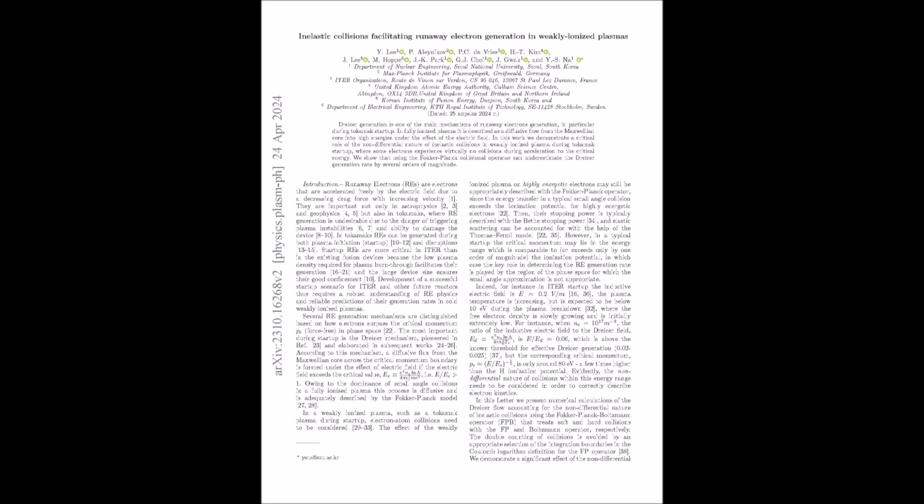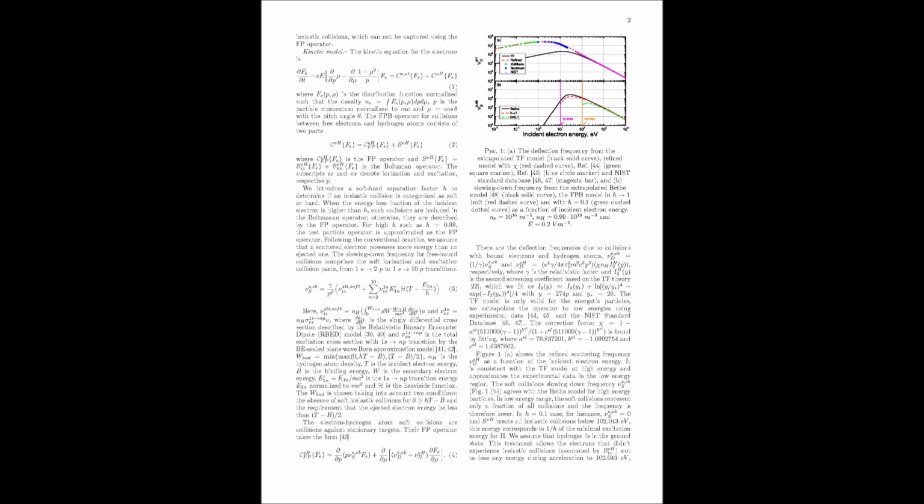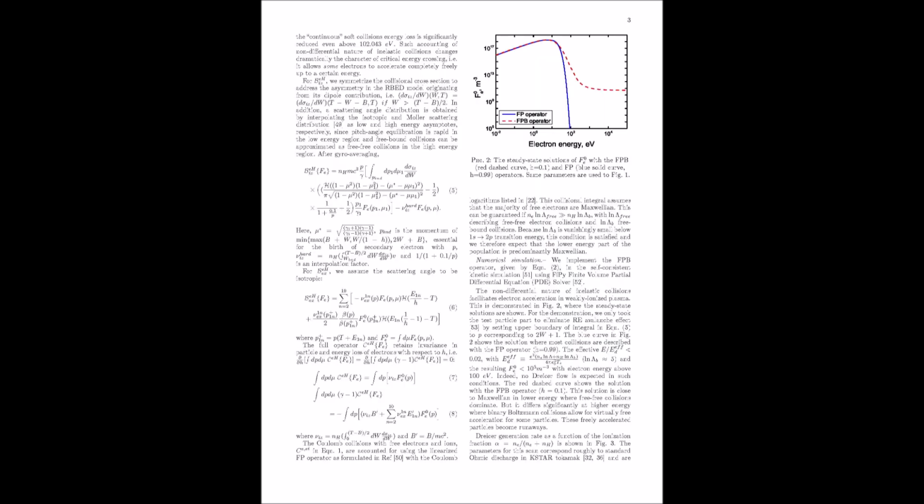So let's back up for a second and talk about the classic way of understanding runaway electron generation, which is the Dreicer mechanism. Can you give us a quick refresher on that? Sure. So the Dreicer mechanism basically describes how electrons in a plasma, under the influence of an electric field, can gain enough energy to overcome what we call a critical momentum threshold. Okay. And once they cross that threshold, they're basically free to accelerate to super high energies and become runaway electrons.